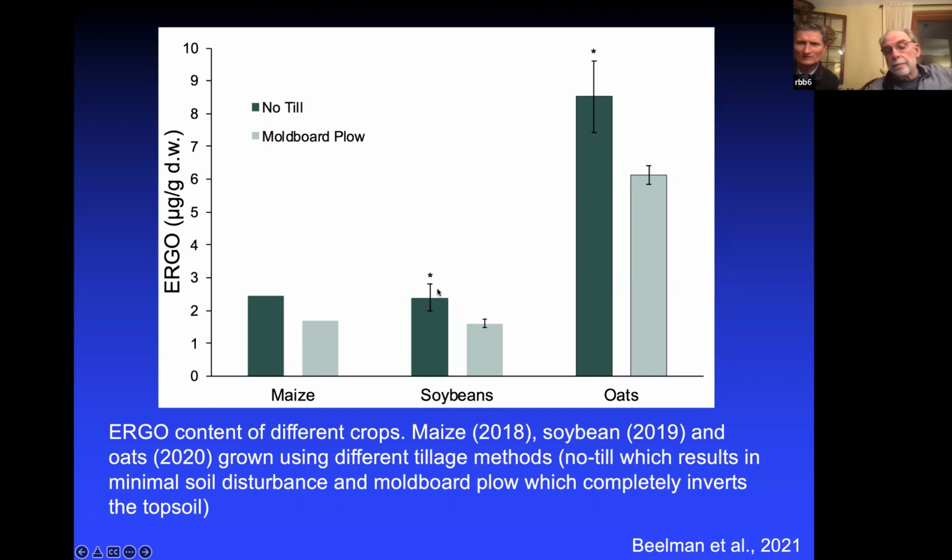The next year, we took samples from all the plots in the 3 replicates and got them analyzed so we could do an analysis on them. There we saw in the soybeans the same trend. We don't show the chisel disc in here, but in the paper it is shown that it is in between, but close to no-till. And then there's the oats. Again we saw that, and you will see that the contents in the different crops are also different.